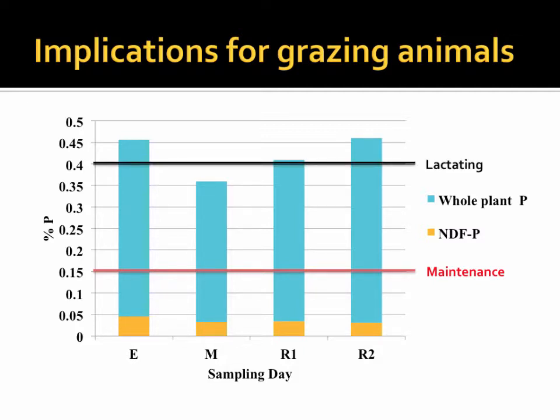And if we have a lactating animal, even in most cases, their needs will likely be met if the grasses are kept in a vegetative regrowth stage. Those animals will most likely be okay as well.